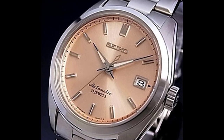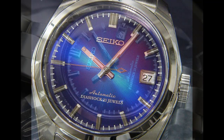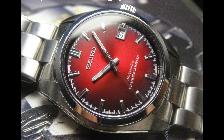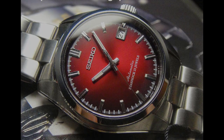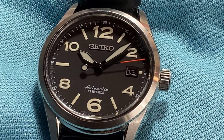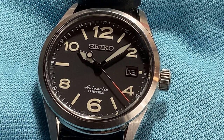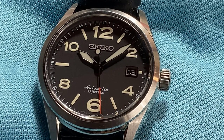The salmon dial SARG037, the blue dial SARG009, and the fantastic red dial SARG011. These watches are so popular that they cannot be found anywhere, not even on used watch boards. That brings me to the SARG011 that I am reviewing here. This watch was also discontinued a few years ago. It has continued to be a very popular model and is difficult to find anywhere, new or used. I think it looks quite smart and would still be popular today if it was available.